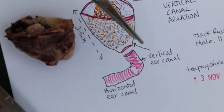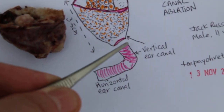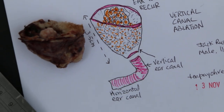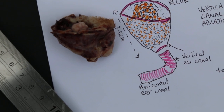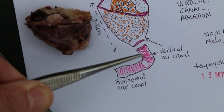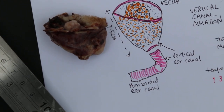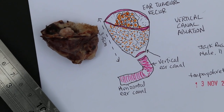So the surgery is to cut off and then split open the vertical canal, the lower part, the normal part, and then you close up, stitch to the skin, the lower part of it, without the tumour. After that, there will be a hole, and this hole is actually the opening of the vertical canal. You'll see the video later on.